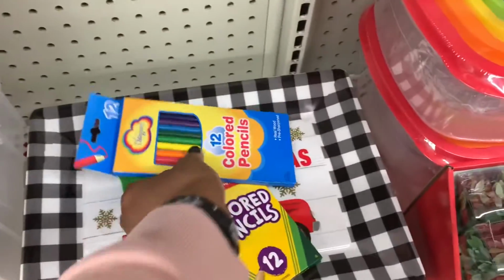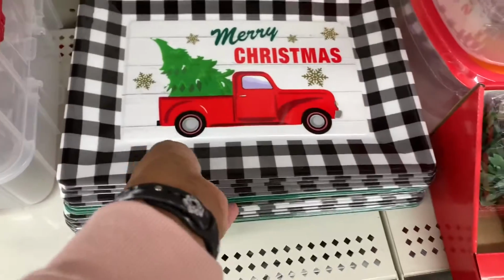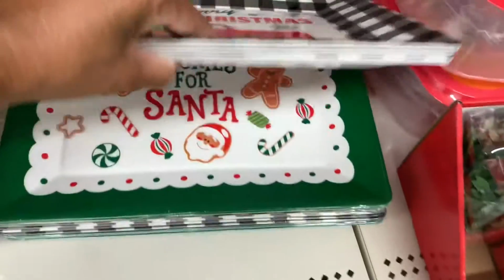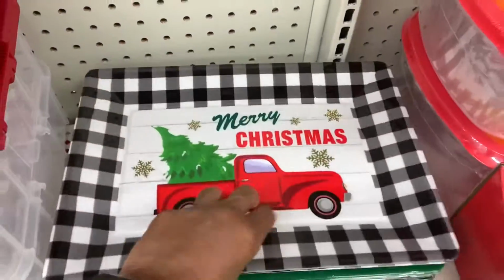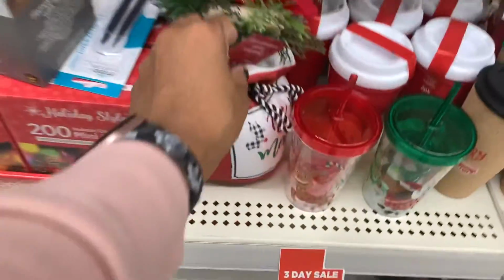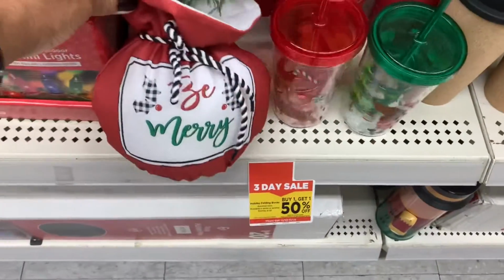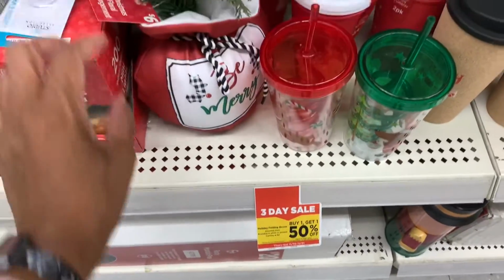All right, let's put these to the side here. They have these trays here that says Merry Christmas. I also see a green one down here. They have this one, Cookies for Santa. All right, so what is this right here? This is a Christmas floral arrangement. It's this right here, and this is going for $6.